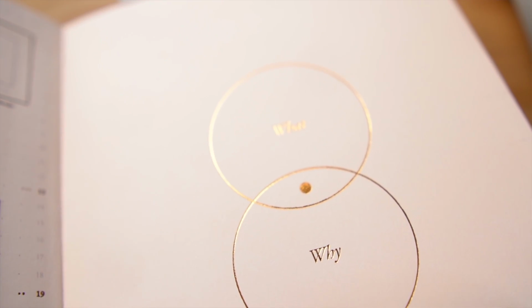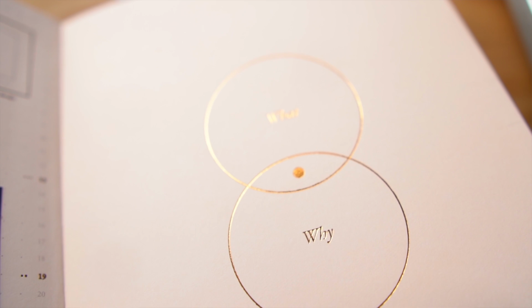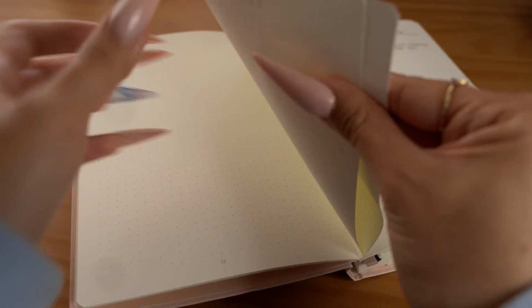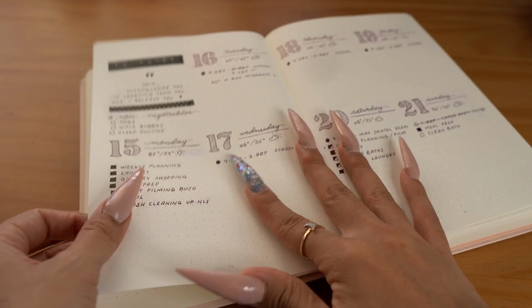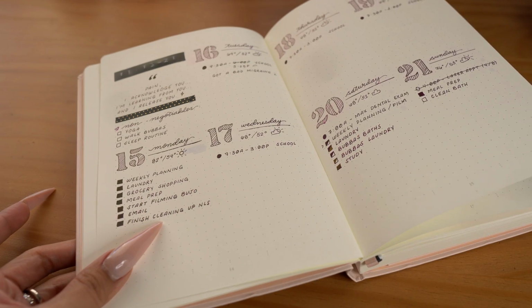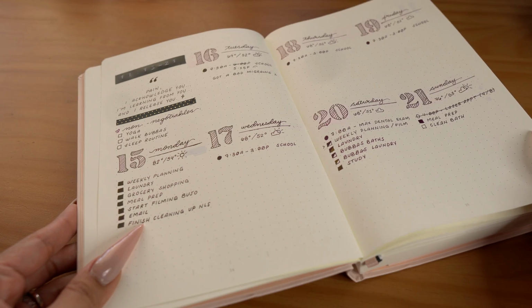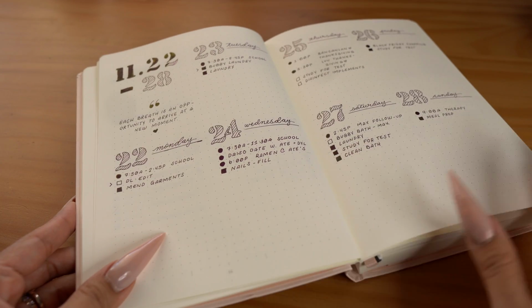There's also the traditional bullet journal key, as well as a page to set your intentions, and then a space for the traditional index, which honestly I haven't had time to fill out, but I think that goes back to how entry level and how accessible this bullet journal can be. You can dive right in and start wherever you need to.